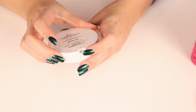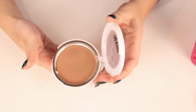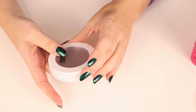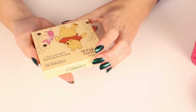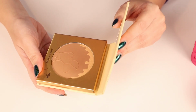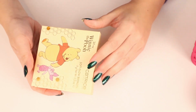Also beautiful color. Then we have the by Mario Soft Sculpt Transforming Skin Enhancer in Light Medium. This looks very natural on the skin, and it's not always what I'm going for, but I think I'm gonna be keeping it for now. Then the Catrice and Winnie the Pooh Soft Glow Bronzer. This is a pretty cute bronzer, but I feel like I can let this go. I don't feel like I'm gonna miss this if I let it go.